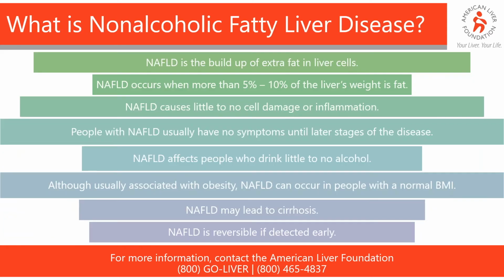So that's viral hepatitis. I know I'm running out of time here, so I want to move along a little more quickly. Non-alcoholic fatty liver disease. I talked about this before. What is it? It means that there's extra fat that's building up around your liver, right? Suffocating that nice sponge that we have there.